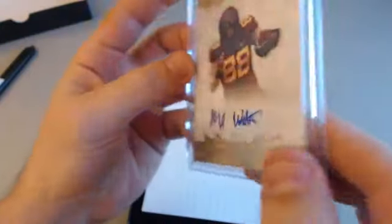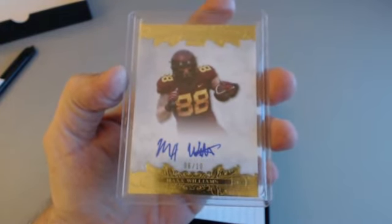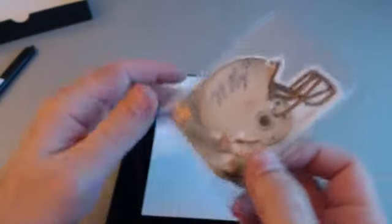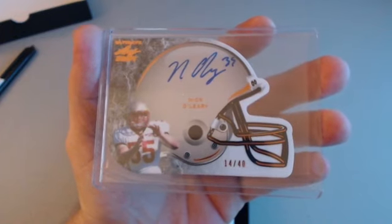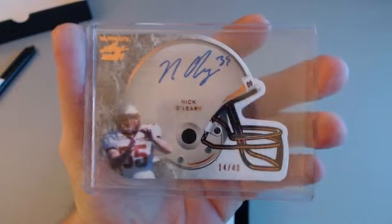On that, we got a number to 10, Max Williams. Nice gold variation on card rookie autograph to 10. Remember Max Headroom. Nice little number. Wildcats all day with Baltimore. Mad Max. All right, guys. We got a plate on the bottom, that's all I'm going to tell you. Got a 14 of 40 Nick O'Leary. We pulled a helmet. We pulled Winston and Mariota in the helmet. He drafted by Buffalo. Nick O'Leary, Buffalo again. 2 hits out of that.